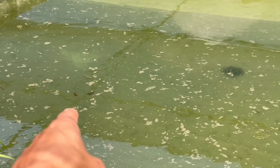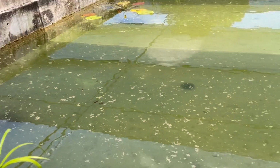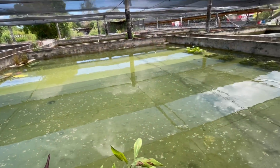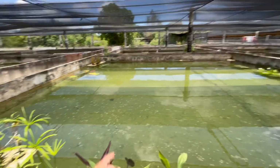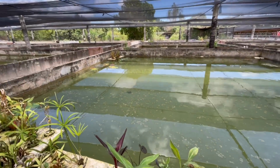Are those tiger Oscars right there? Yeah, we got some baby tiger Oscars growing out in here. Those things are awesome. This is their home. There's about 100. It's a pretty big pond. So if you guys ever want a tiger Oscar, you have to make sure you have a pond that's big. If you don't have a pond that's big, just don't buy one.